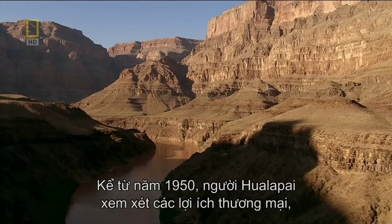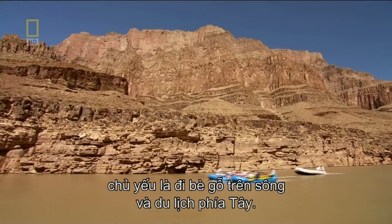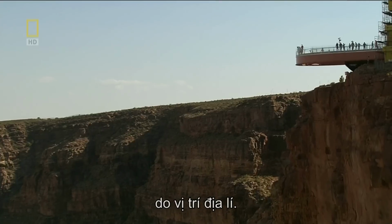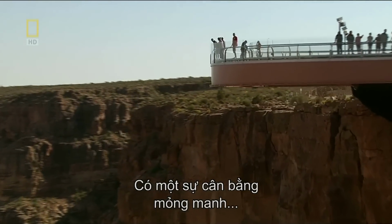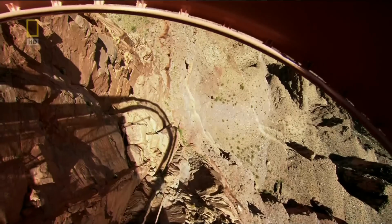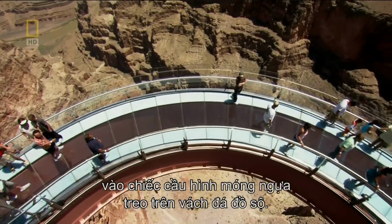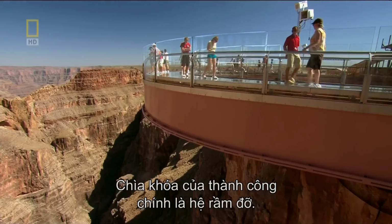Since the 1950s, the Wallapai have considered various business interests, with the primary focus on river rafting and West Rim tourism. We don't have the other industry that other Indian tribes enjoy simply because of their location. But in a way, we're taking advantage of this location, and there's a delicate balance between nature and development for the Wallapai people. In developing Skywalk, the Wallapai are counting on the delicate balance of a horseshoe-shaped bridge hanging over a huge cliff. And the key to making this happen lies in the beams that support it.